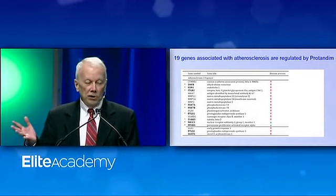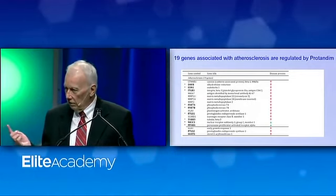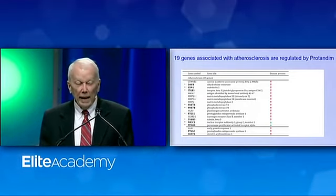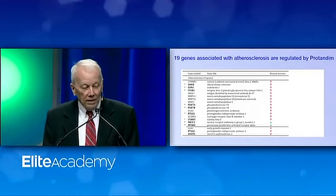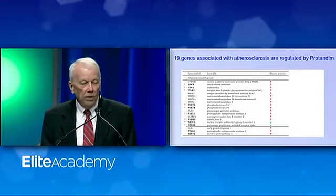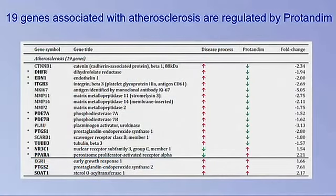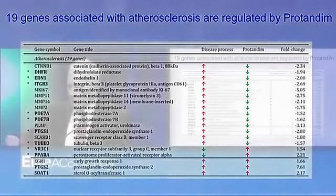And the question then is, what happened when the cells were grown in Protandim? And what do you think happened? Look at that series of red arrows going up and 2 arrows going down. When these cells were grown in Protandim, this was the effect of Protandim. All right, so in 16 of the 19 genes, Protandim opposed the disease process. If atherosclerosis is cranking a gene up, Protandim eased it back down.